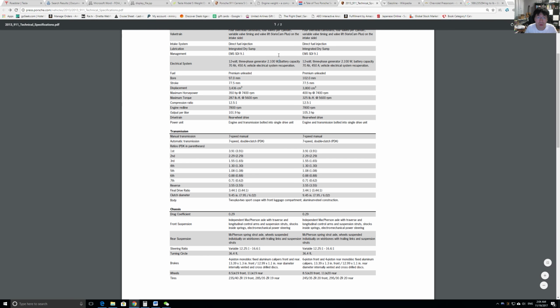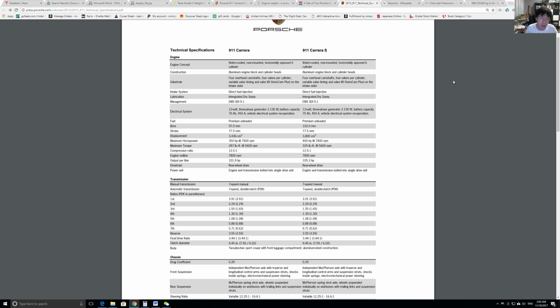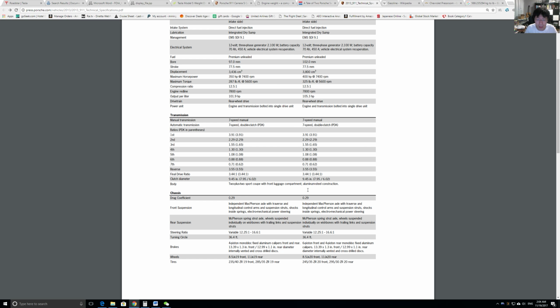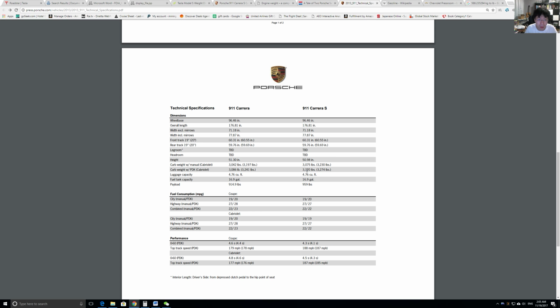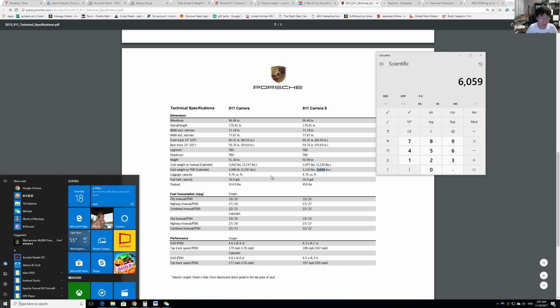The 2013 Carrera S is slightly lighter than the 2017 one, and the weight is somewhere here. Curb weight. Oh yeah, and the other thing is this is also a cab. So this is a convertible too, right? So Cabriolet, convertible. So you got it here, and with a PDK. All right, so you got 3,270 pounds. All right, so that's your starting. Let's just jot this down.